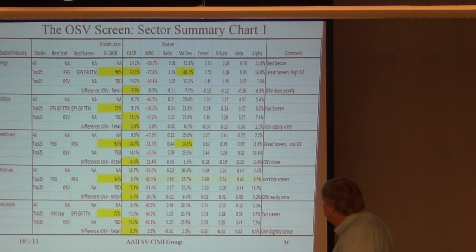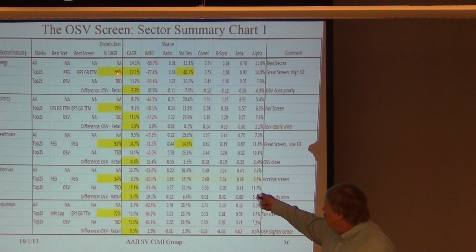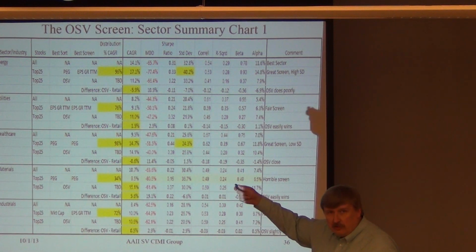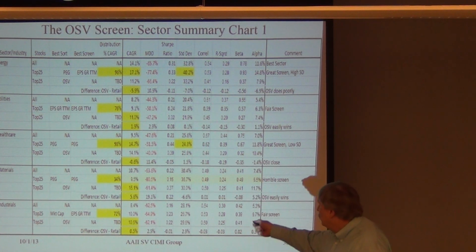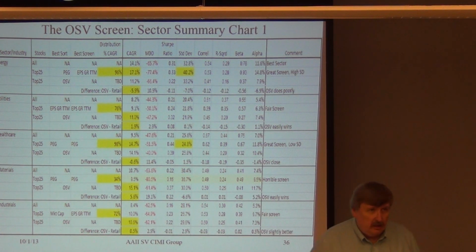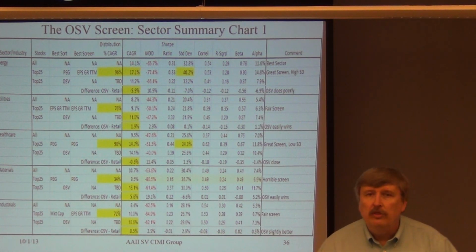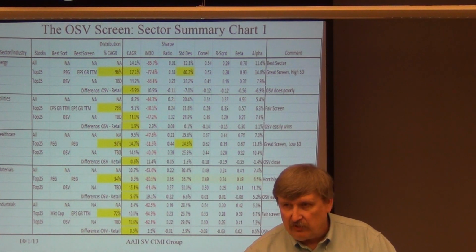Let me see if I can pick one out where it lost the race. I think Energy. Energy, all stocks were at 14. Top 25 by the retail screen, 17%, good. And the OSV screen, 11%. Okay, so it didn't do bad, but it didn't, quote, win the race between the retail screen and the OSV screen.